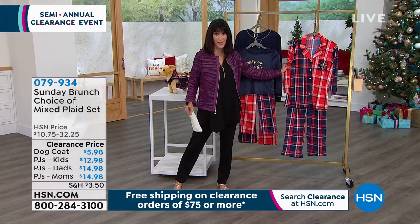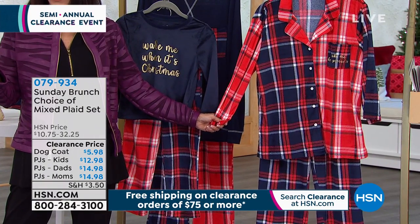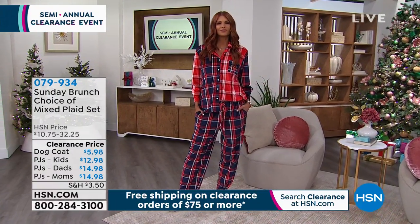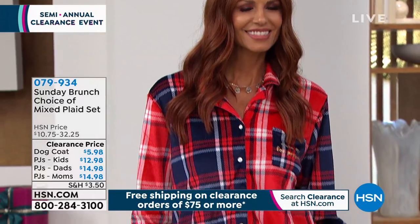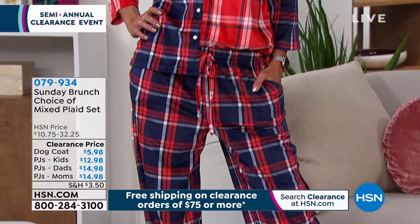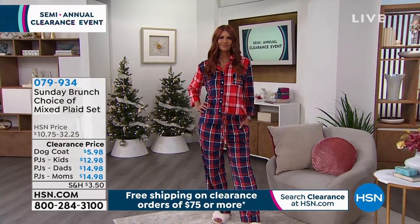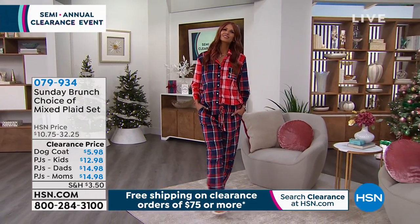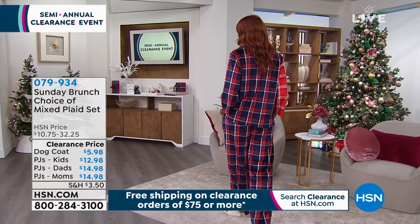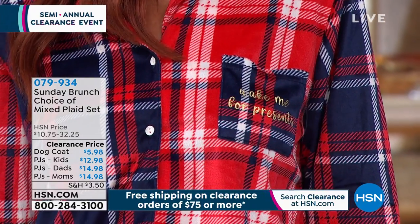So these pajamas today, with all the different options, I have the dog at $5.98. That's a little dog coat. The PJs for kids at $12.98 today. Dad's at $14.98. Mama's at $14.98. And this was another one of those marked down right before the show. Okay, this is crazy. These are on 4 FlexPay, $3.75 on any credit card to get them home. You get the top and the bottom. The top's about 27 inches in length, inseam about 30 inches. They're all machine washable and so much fun.